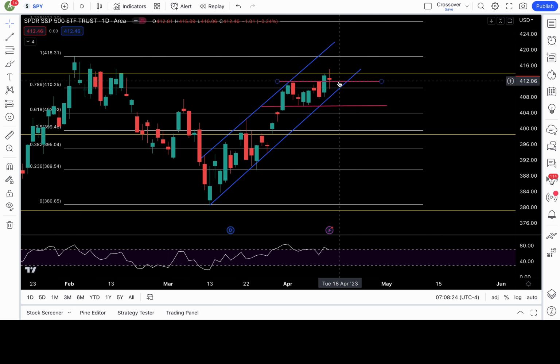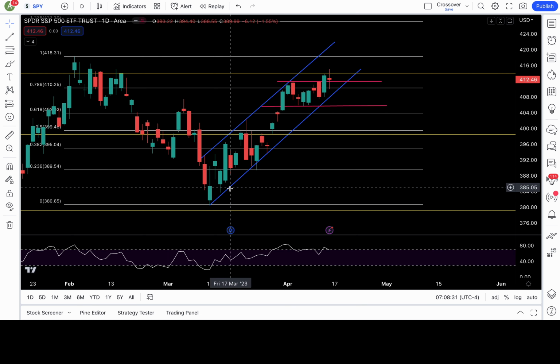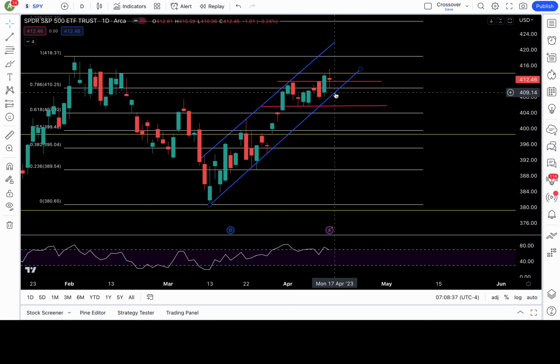So, yeah, as long as we're above 412, bulls have a chance at more upside, but I'm still watching this structure here, this rising channel, this pattern, okay? So based on this pattern, the support level is now at 409.2-ish. As long as we're above 409.2-ish, bulls are still in control.